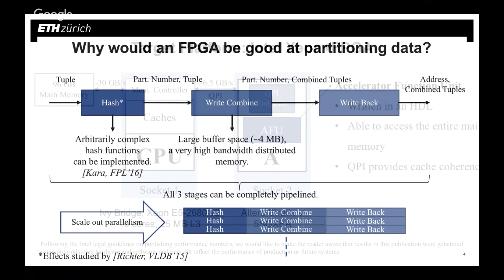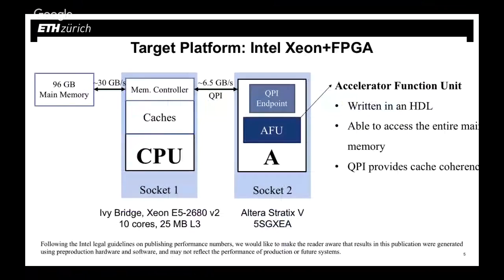All right. So let me introduce the target platform that we use to test these ideas. It's actually the platform that David has already presented: the Xeon Plus FPGA. I have a slightly different representation here, but it's the same thing. We have a two-socket machine. On the one socket, we have a CPU, and on the other, we have an FPGA. The FPGA can access the main memory using the cache-coherent QPI interface. So any accelerator that we implement on the FPGA can work directly on the main copy of the data.